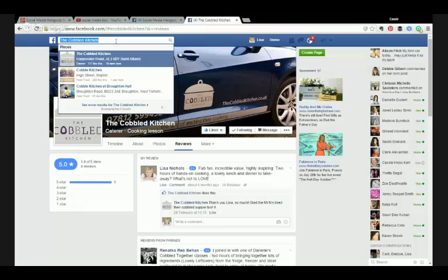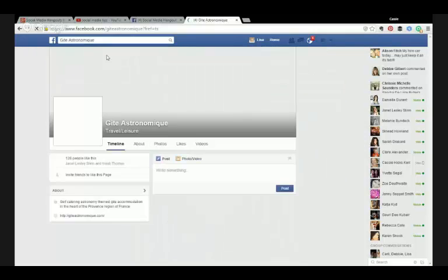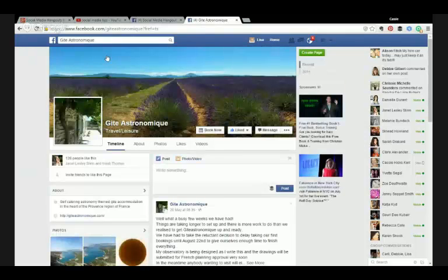She hasn't given me a link, so let me see if I can find her. Yes, co-owner proprietor at Gite Astronomique. Well done, that girl. Oh, look at that. That is a lavender field. Hopefully you can see the screen clearly. See, I would use a watercolour picture on there. It's an in-joke.